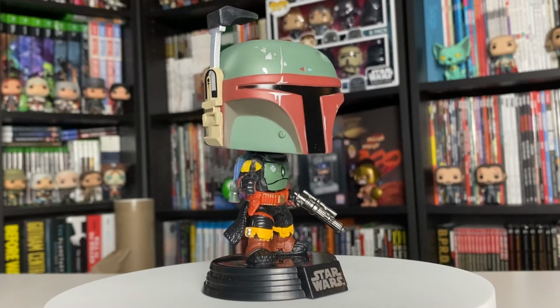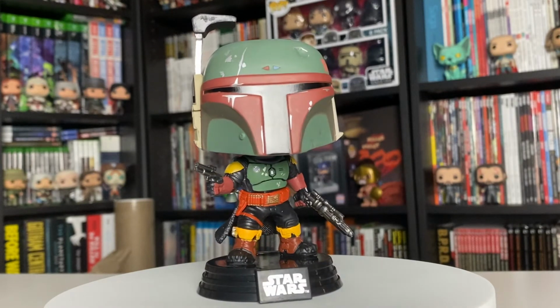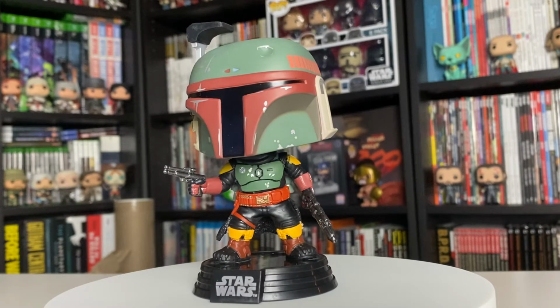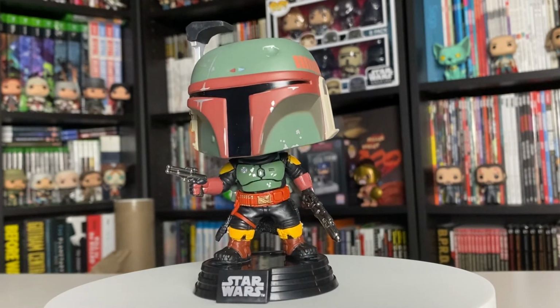But yeah, it's just really cool. You know, I don't really know what else much I can say about it. It is Boba Fett, who is cool. Who doesn't like the Fett? Very cool. Very happy to add it to the collection.